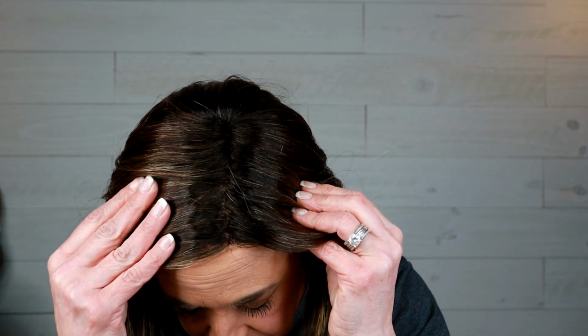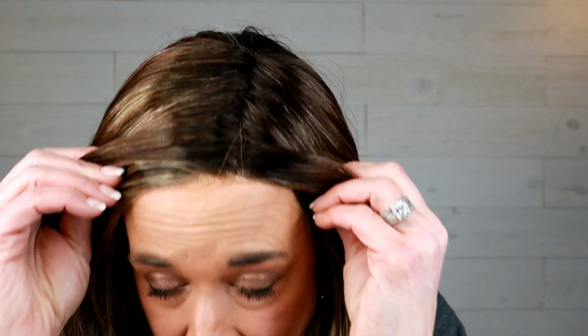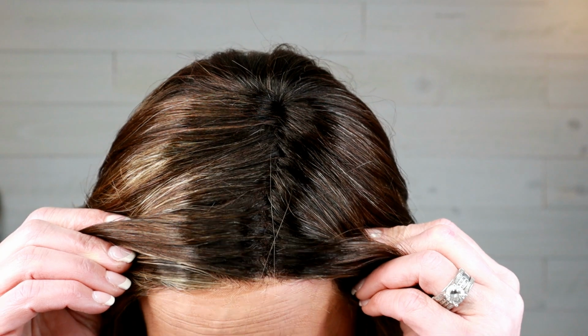And in that video, I also pluck a part line. I have so many videos showing how to pluck part lines. I tend to do it a lot because I like to see a defined part. You may not at all be bothered by the fact that you can't really see it right there.